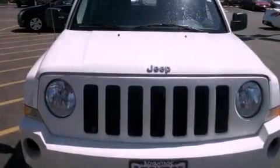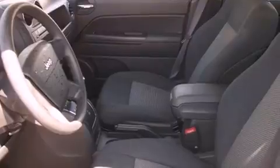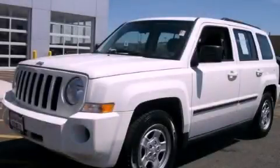With an EPA estimated rating of 28 miles per gallon on the highway, this automobile is clearly a fuel-efficient choice. This vehicle won't last long at this price. Call and arrange a test drive now.